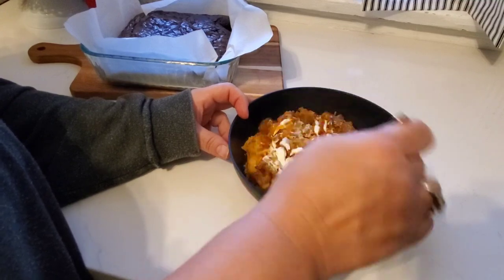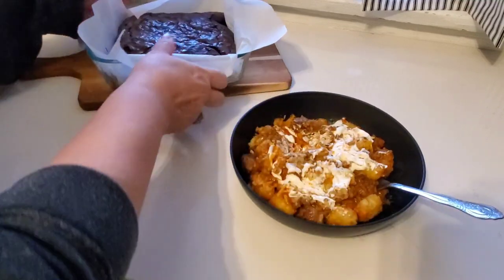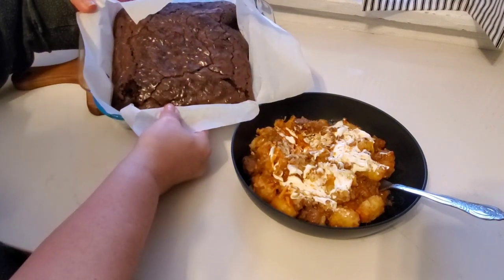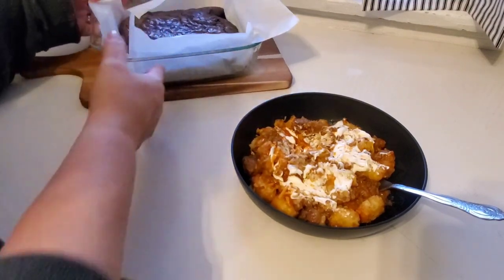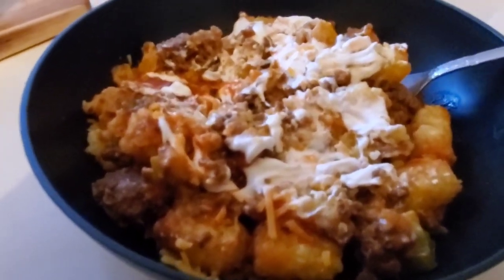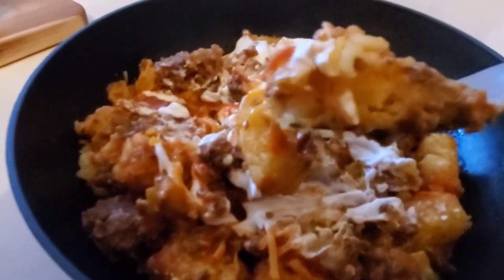I'm not sure why, but I always feel like I need dessert on days that we have Mexican food. So I had made up this pan of brownies earlier that I had cooling on this cutting board. And so that is what we had after we had our dinner on that night.